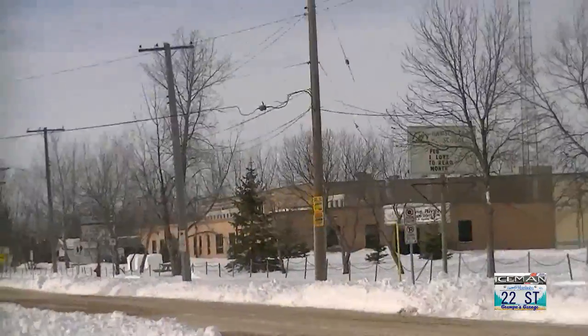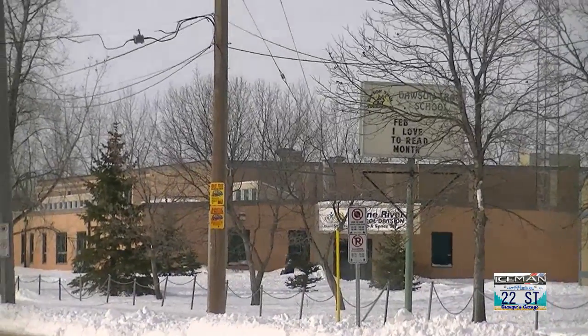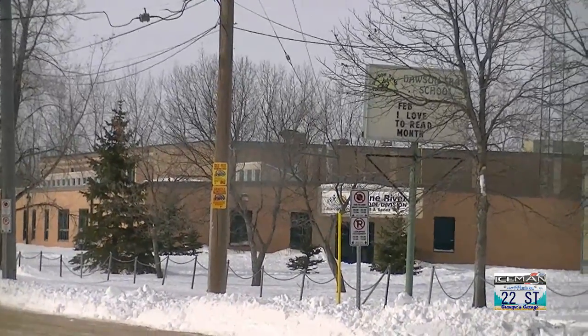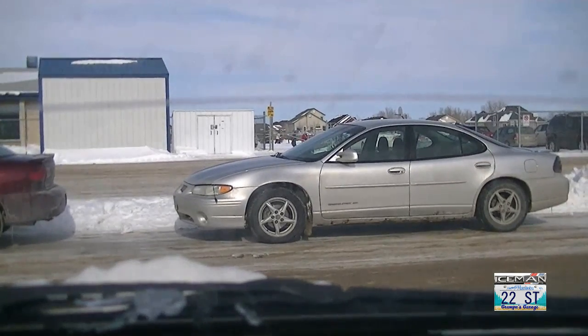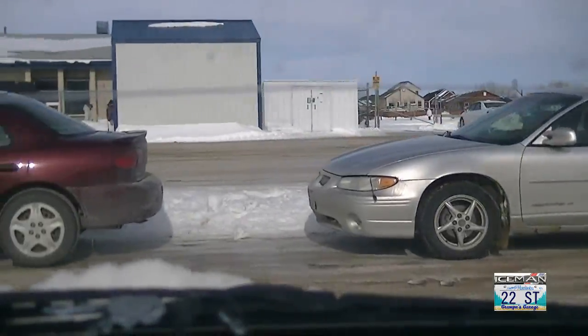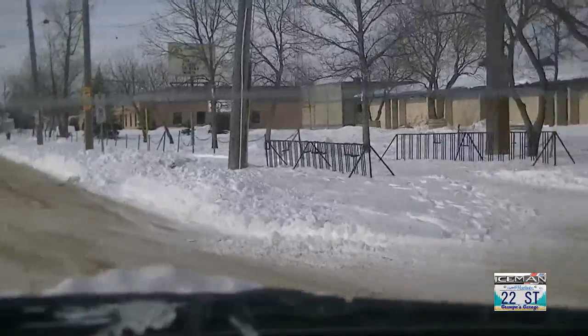And then just down the street is the school division offices and the French immersion school, but when we first moved here, it was the high school. Then they built a new high school. Now, we used to get a ton of snow in the winter. So I'll take you to the new subdivision and I'll show you the kind of snow we used to get.